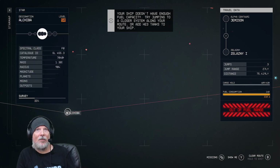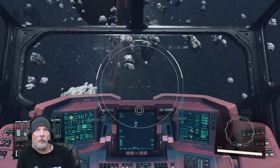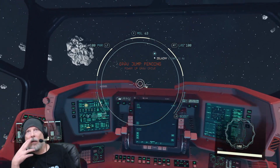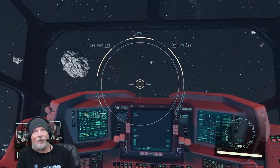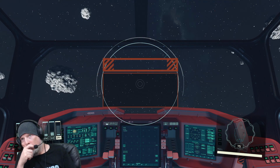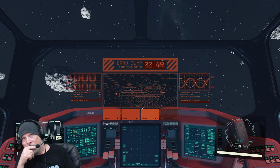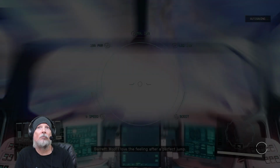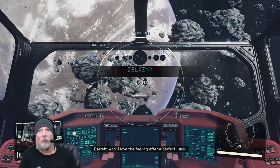Add HE3 tanks to your ship? Let's go here real quick. HE3 tanks. I don't even know what those are. Oh, it's going to let me. I'm going to get it. We're going to do it. That was enough. Of course, I need to drop some points out of this and put them in the grav drive. I love the feeling after a perfect jump.